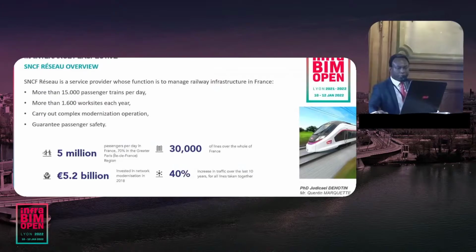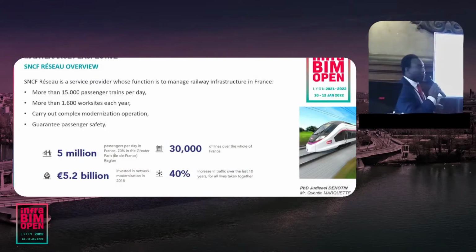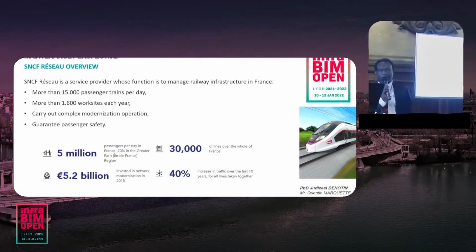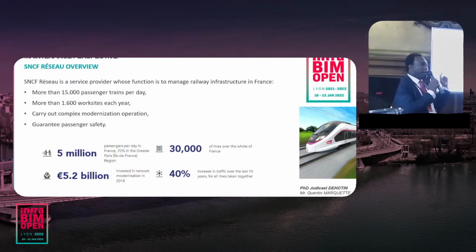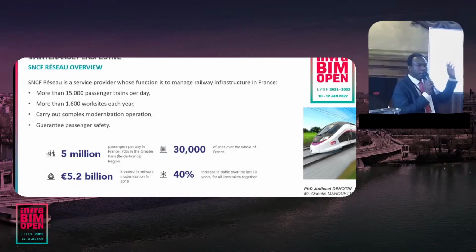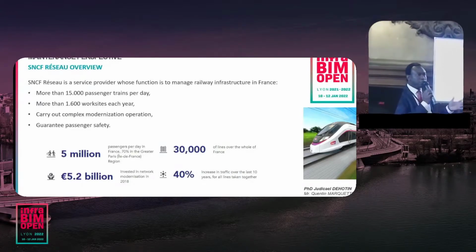Just a few words about SNCF Réseau. SNCF Réseau manages the French railway network. To highlight the kind of activities: we manage 30,000 kilometers of lines in France, about 1,600 work sites, with 15 passenger trains per day. So behind the SNCF activities, maintenance plays an important role in keeping this capability always operational. That is a key issue. We need to keep the railway always operational.